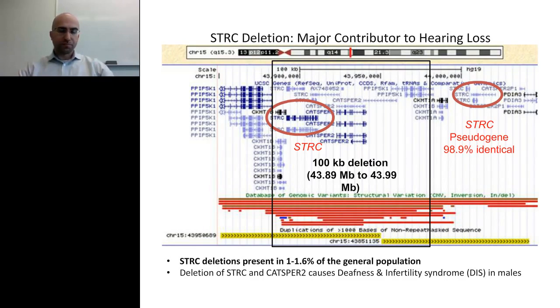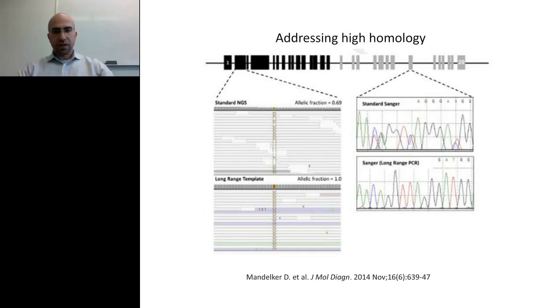And like I mentioned before, however, we need to be able to capture this to really increase the clinical sensitivity of the assay, since many individuals who have hearing loss have variants or copy number variants in this gene. So this diagram up here illustrates the gene. This part of the gene, which is shown in black, is actually at 100% homology. The 3' end of the gene has lower homology, but it is still very high.